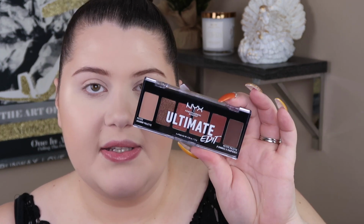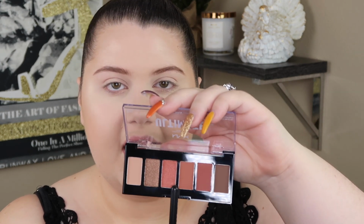So for eyes, there was a little NYX stand at the end. I think they have some like Disco Love, or I can't remember what it's called. Some new promotion thing. So this was on the bottom shelf. It's the Warm Neutrals, the Ultimate Edit. This is this cute little buddy. We're gonna first go in with this shade right here. Try not to have my lights blind you by reflecting.